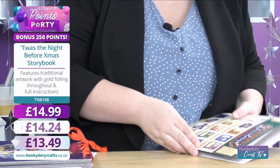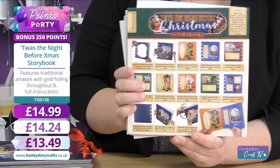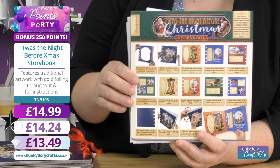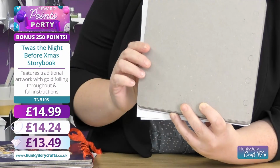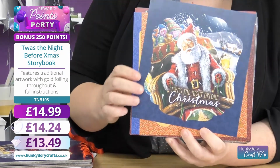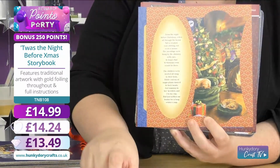So, can we just pop the prices up again? Yeah, so this is $14.99, but if you are a club member, it is $14.24, and for our diamond members, so that's your full instruction sheets there. Sorry, it is $13.49, and we have a whopping 250 bonus points on this. So good, isn't it, that? Isn't that incredible? So that's obviously your front cover.